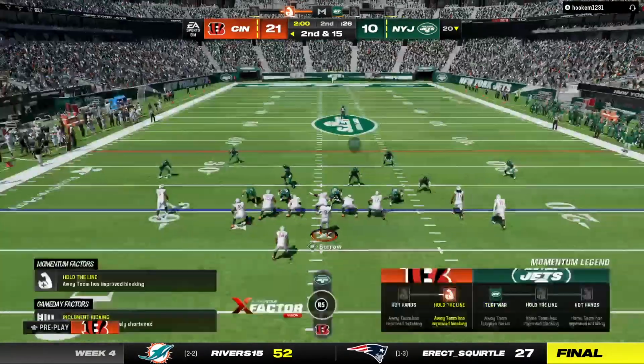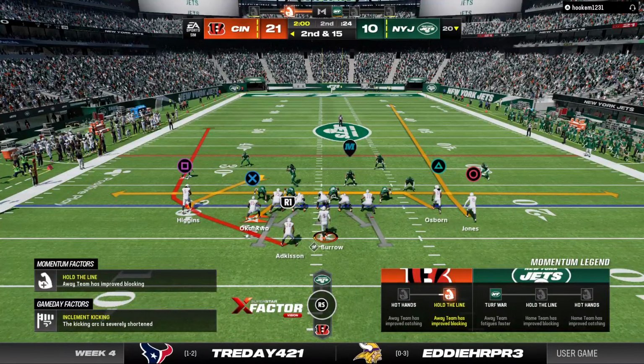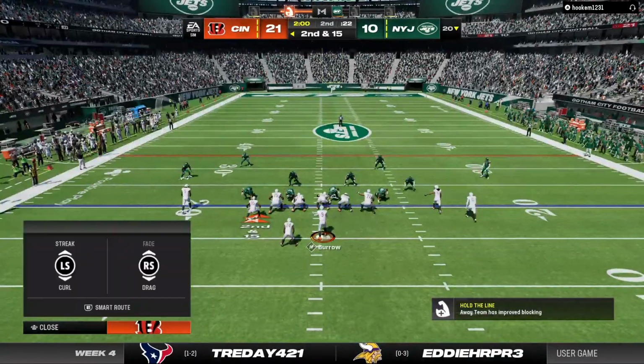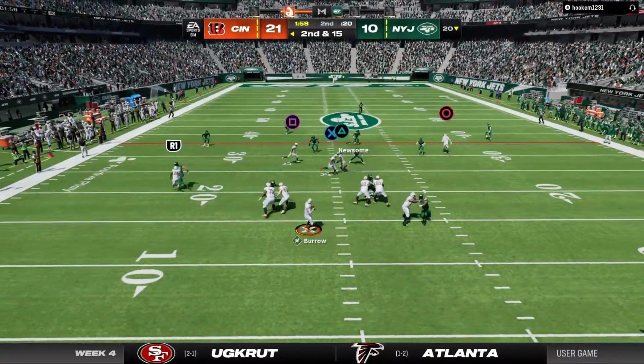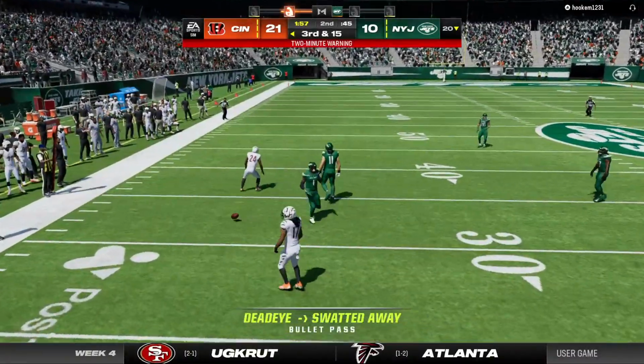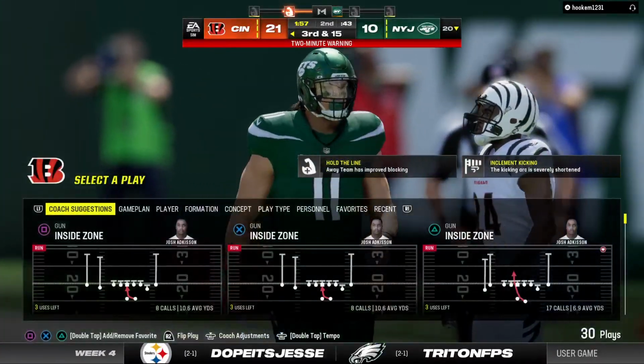Got to assume this defense will be charging again here. It's 2nd and 15. They're passing here. Joe Burrow. And his throw's going to be incomplete.